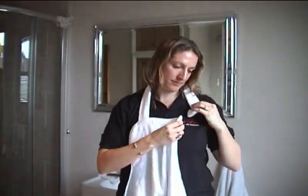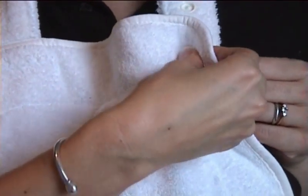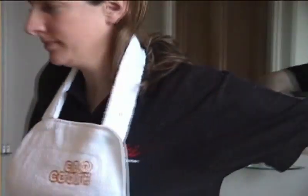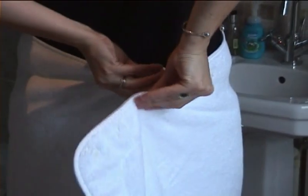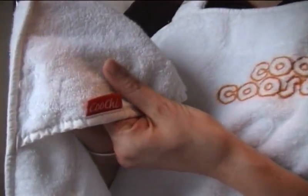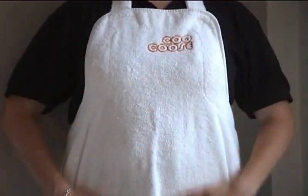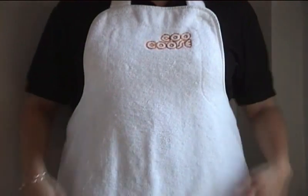To use the Coocoose, put it on before you get your baby ready for their bath. Run the bath, making sure to always check the water temperature. The apron fastens with adjustable poppers around your neck and behind your back, so you don't trip over it, and it's easy to wear and out of the way. It's made from the finest, really soft, pure cotton that is easy to care for and will gently and quickly dry your baby's skin, while also protecting you from splashes.